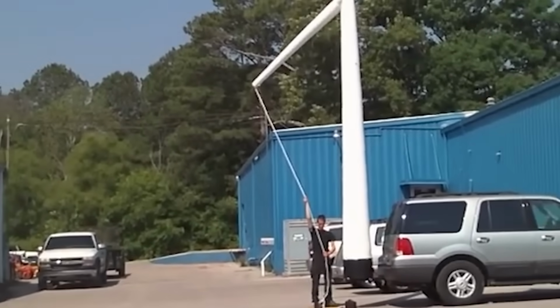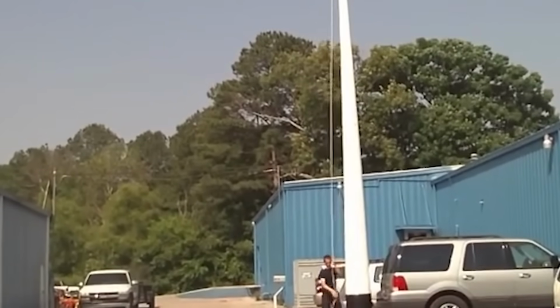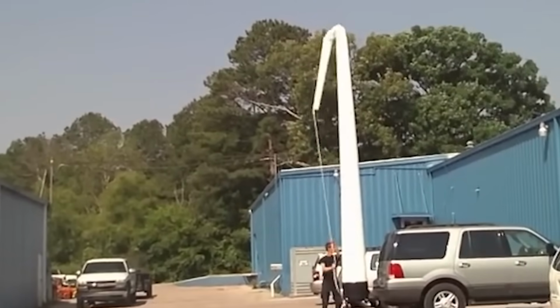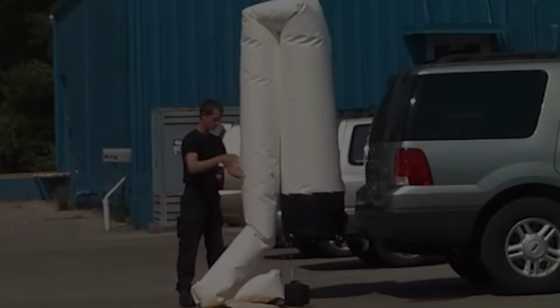The creators of AIRLIGHT Proax have been creating inflatable objects that are useful for various emergency situations for a long time. For example, they've even created an inflatable antenna.